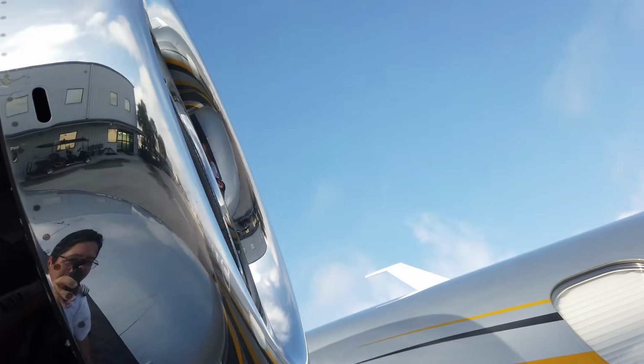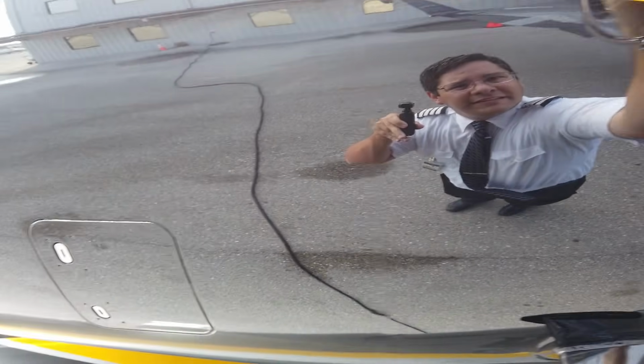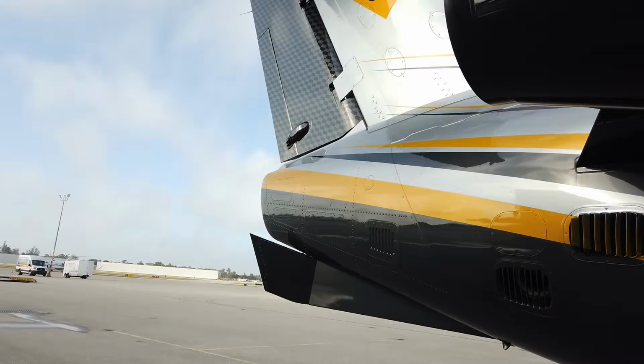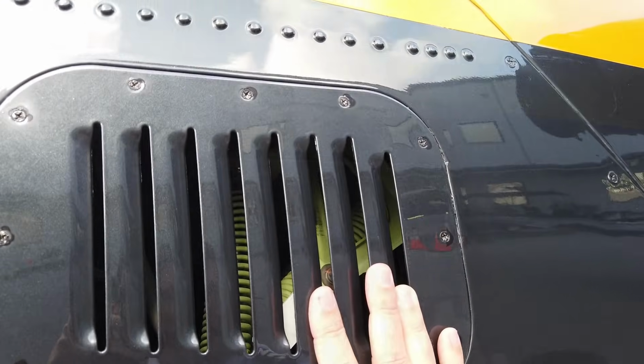General conditions here. Checking the vents. Same thing here. Start generator cooling inlets. Gonna check up here and check the oil. Looks like we're good on the oil here and the oil cap's on. Cowl fasteners, heat exchanger, and then the air conditioner. General conditions, you can see the slurb in here. The slurb is a spring-loaded rudder boost, and it provides additional force to the pilot if needed.